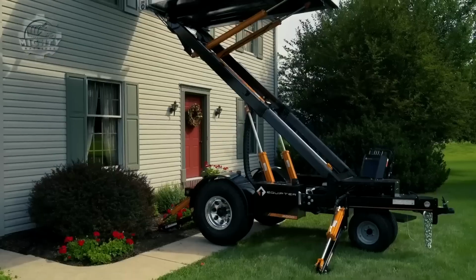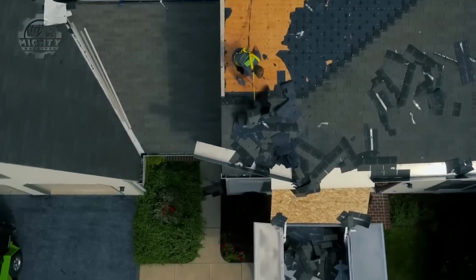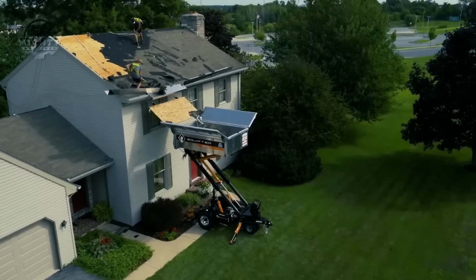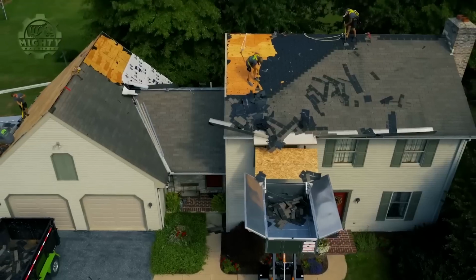Workers can load and unload materials on its bucket, so transporting them from ground to roof can be done with ease. A driving system that runs on a 13-horsepower diesel engine, this machine can surely bring productivity and safety up to a higher notch.